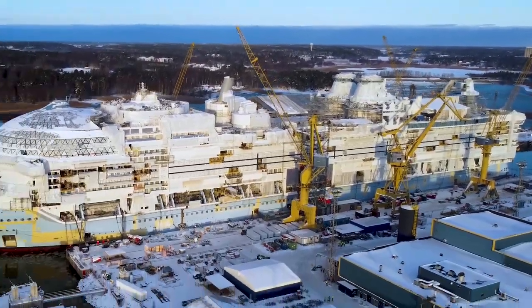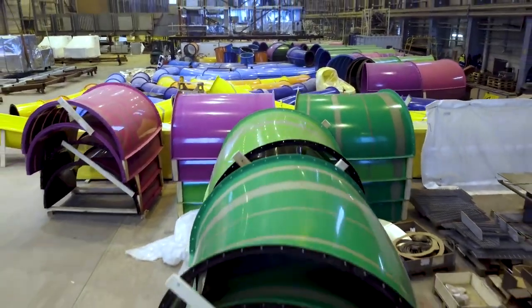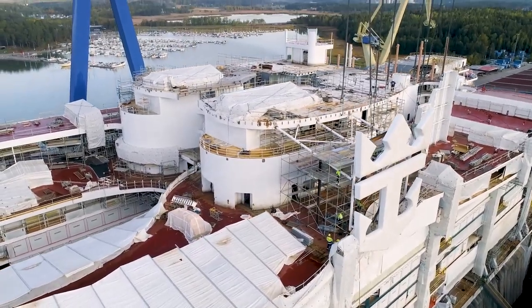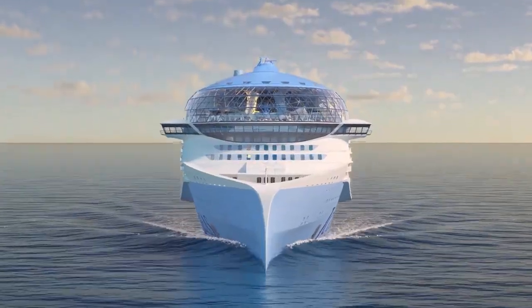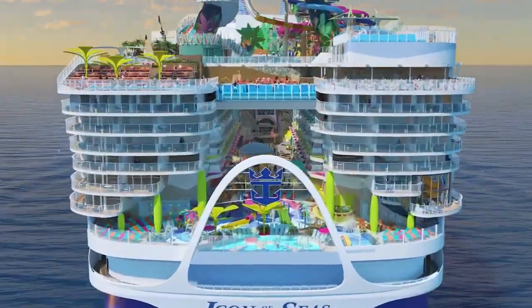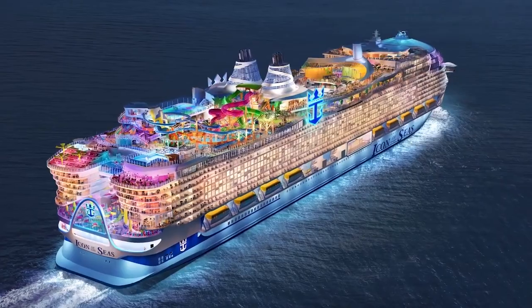On their way are 6 record-breaking water slides that'll be lifted by crane, the installation of the first Crown's Edge adventure course, and more. There are more neighborhoods and parts of Icon to explore, and details under wraps that will soon be revealed. Stay tuned for next month's episode of Making an Icon.